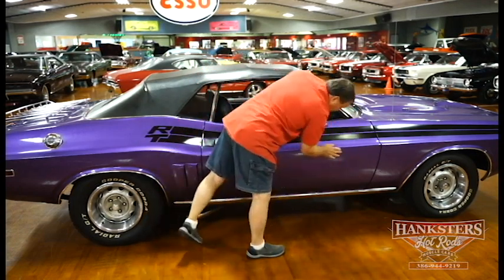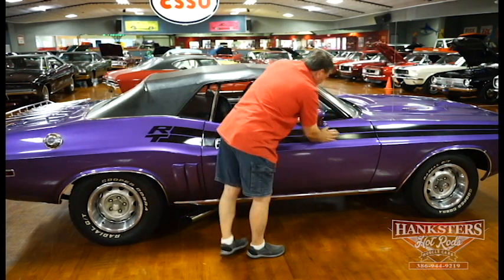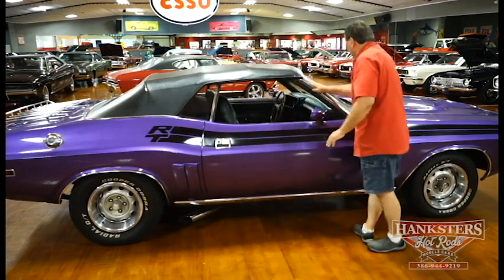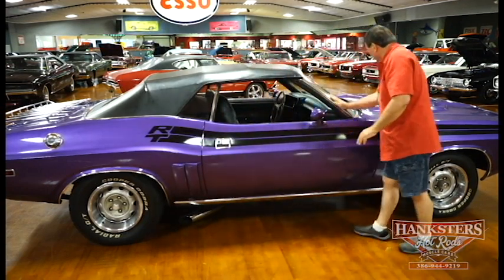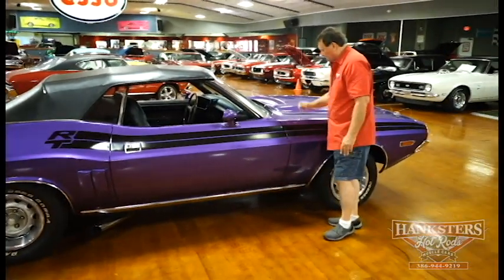No dings, no marks. That came off, whatever it was. Can't find anything on the door. Again, the trim around the windshield. No marks or dings or anything on it. Original equipment Mopar antenna.